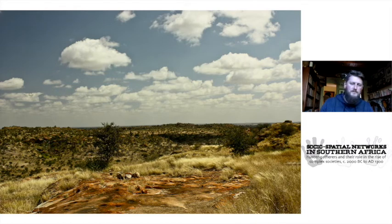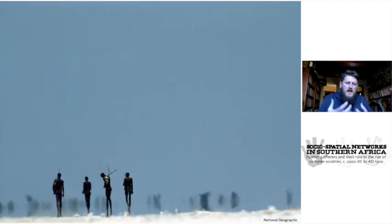But this establishment also wasn't an island. The landscape around it was populated by other farming communities as well as hunter-gatherers, and it's something we very seldom talk about. There are numerous studies on the rise of complex society in this part of the world, but most of them don't acknowledge the fact that here, in amongst us, we have hunter-gatherers, and they were participating in this entire network.